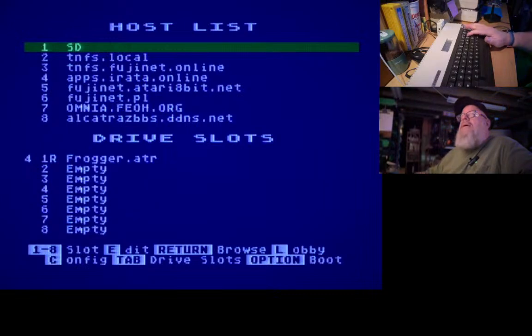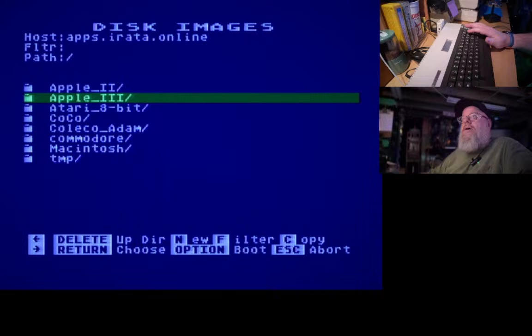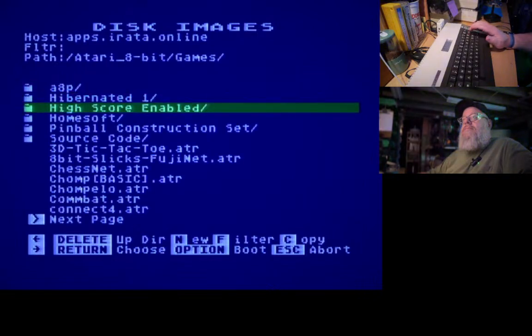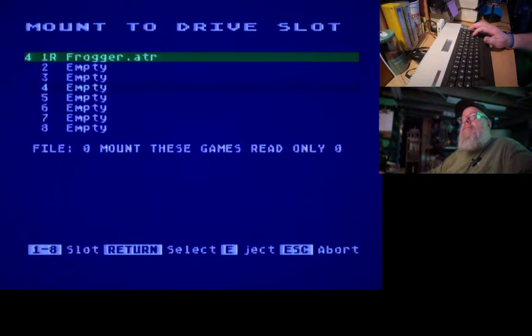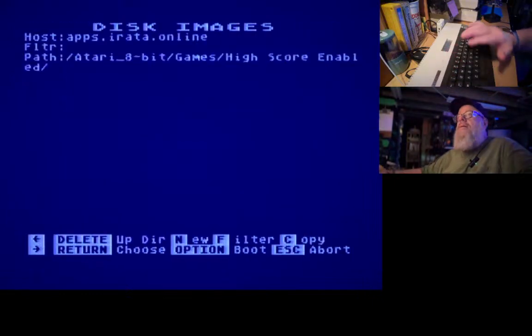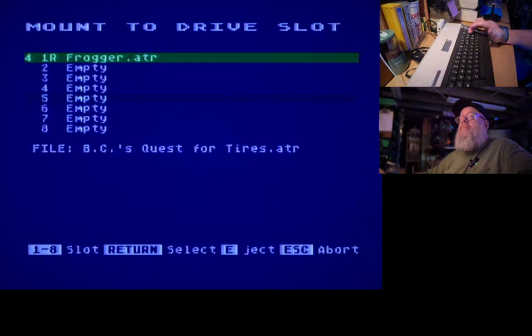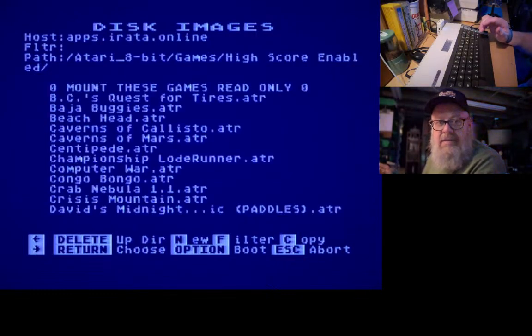So if you have an 8-bit Atari, I highly recommend this FujiNet. Not sure how I lived without it back in the day.